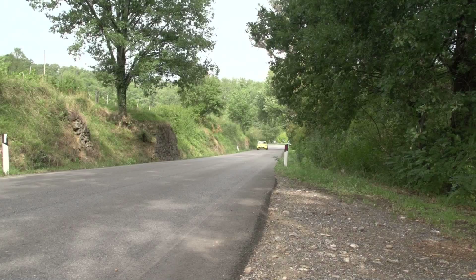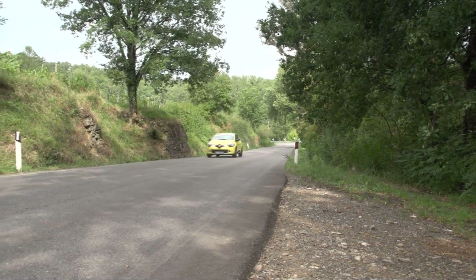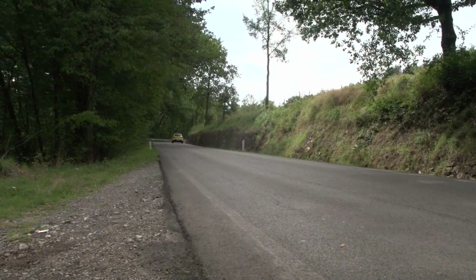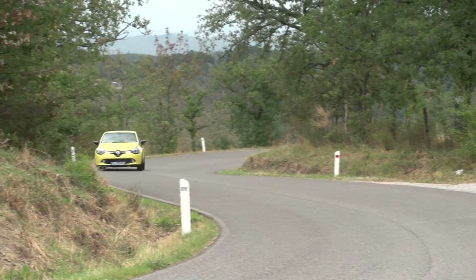It didn't take too long behind the wheel of the new Clio to become a believer in Renault's engine wizardry. It may lose out in most of the top trumps categories, but this small lump of a motor still manages to deliver.